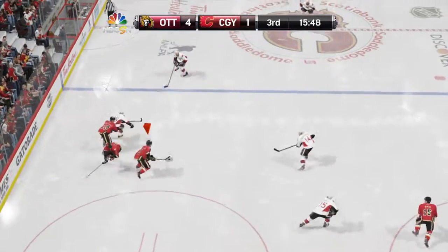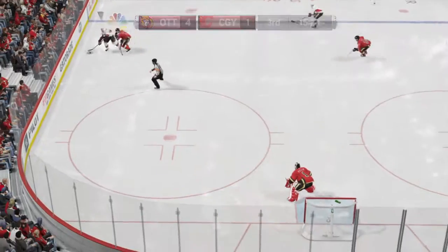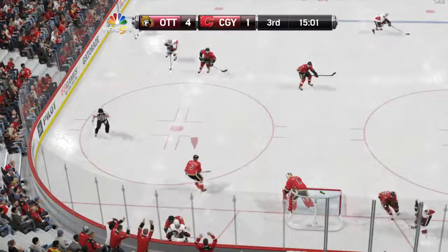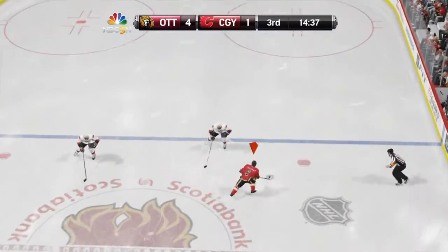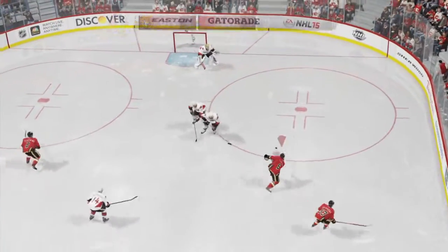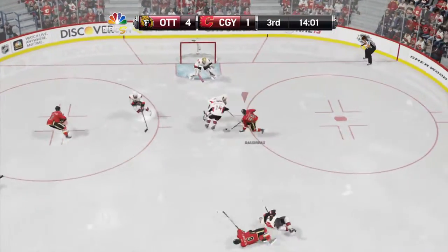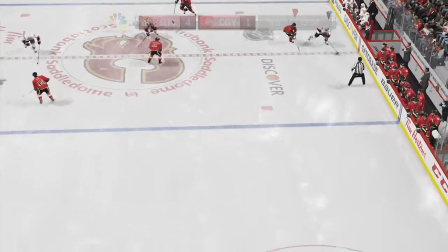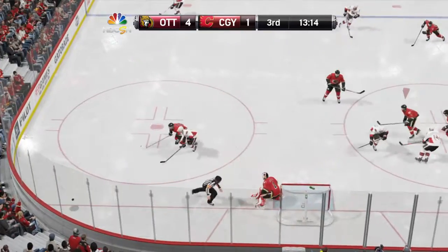Back in his defensive end to get it. Given back to Neal, looking from the blue line. Picked up in the attacking zone. Headed right down the middle under the scoreboard. Gains the blue line. Blockered away. In the slot, he's taken a perfect centering pass. And they've got a 3-on-2 here. Oh, what a pad save.